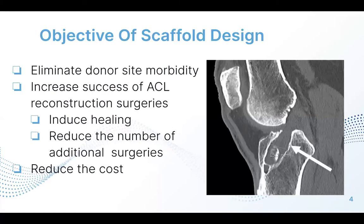Arthrofibrosis is the formation of scar tissue after injury or surgery, leading to a decreased range of motion in the knee. It can be diminished early by full range of motion exercises both before and immediately after surgery. The use of a scaffold can provide full ACL length to allow full range of motion and reduce postoperative pain, which can allow for earlier implementation of physical therapy and arthrofibrosis preventative exercises.